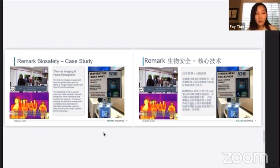A while ago, we received the GDPR certification for our AI platform and our family of thermal detection products. To obtain that GDPR compliance, our products meet the requirements of purpose limitation, data minimization, storage limitation, accountability, etc. So we are really providing customers with optimal safety control, yet with minimal privacy intrusions.